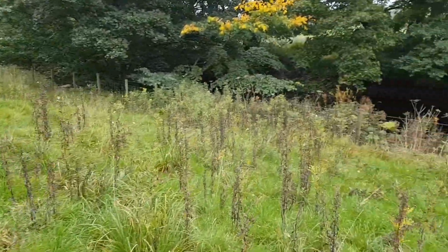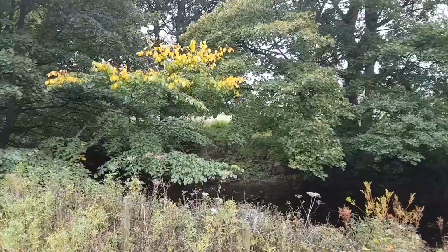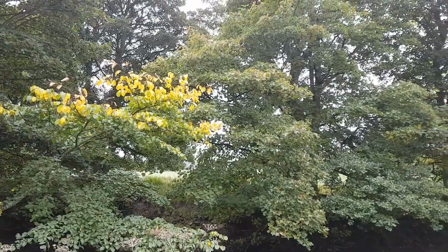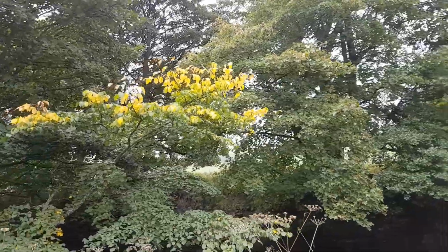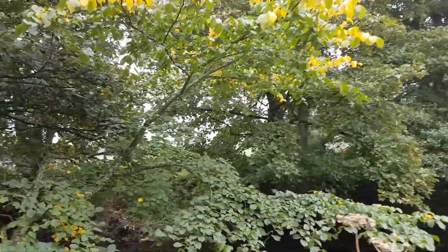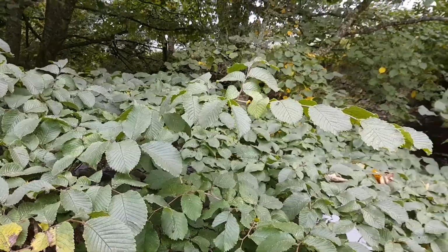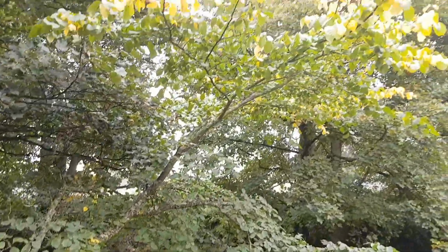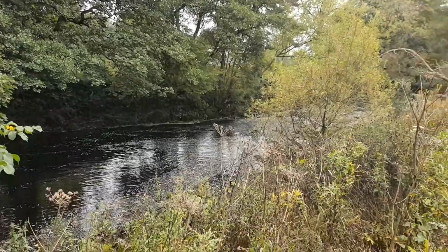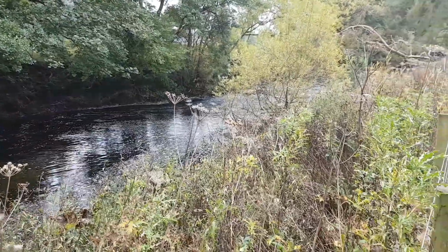Let's have a little look down here. How beautiful do the colours on that tree look? What a beautiful colour yellow. Let's have a look, see what it is. It looks like elm. Yeah, it is. Yeah, it's elm. Use the bark off that to make pots and stuff. Containers, rather. Just colours look beautiful. Back down into the river. Right, let's carry on.